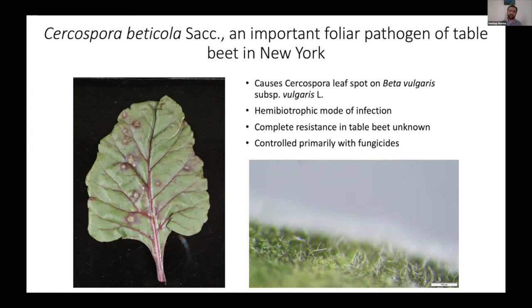Cercosporas are mostly hemibiotrophs. That is, they have a biotrophic life cycle and then they switch to a necrotrophic phase. The complete resistance mechanism in table beet is not known, although there is some research in sugar beet where there are resistant cultivars which are kind of tolerant to the pathogen.